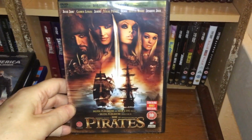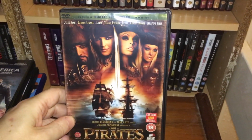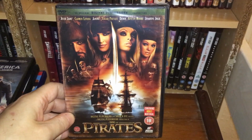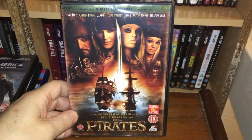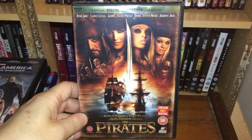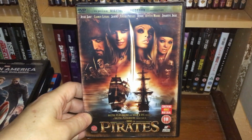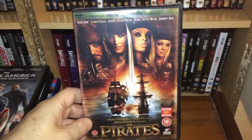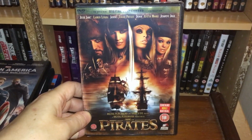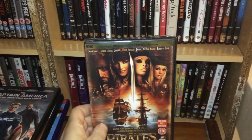This is Pirates. Now it is the UK 18 certificate version of Pirates, but still, and I imagine this is probably very heavily cut. And just out of curiosity, I scanned it on the CEX app, thinking that nothing would come up, and it did. It comes up as a £6 trade-in. No, sorry, it comes in at £8 trade-in. It was another one that came up at £6. And so this trades in for £8 at CEX. And I was pretty shocked that it was even there.